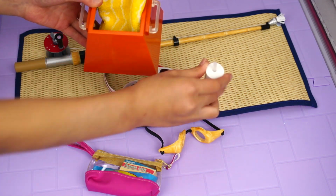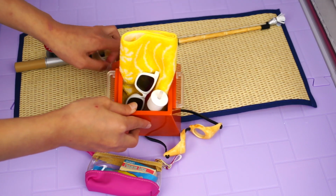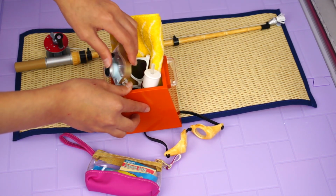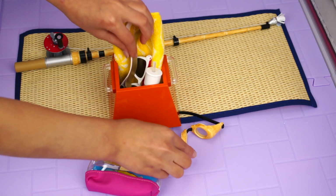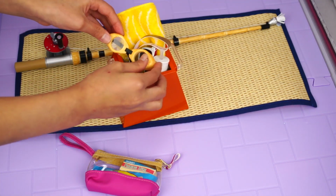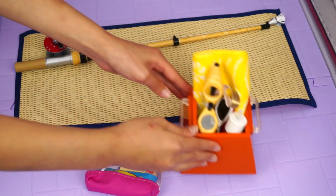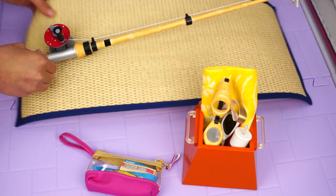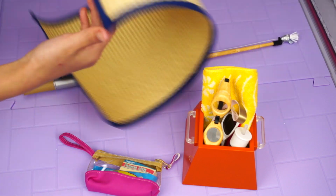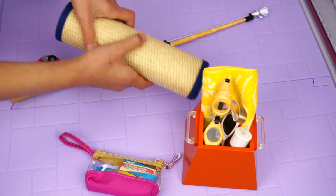I probably need a water bottle and a pair of sunglasses. I'm going to take my camera to take pictures of me and Dahee. Oh, I almost forgot about my goggles. We will be needing this tatami mat to sit on the sand. Let me roll it up. I hope it's not too hot today.